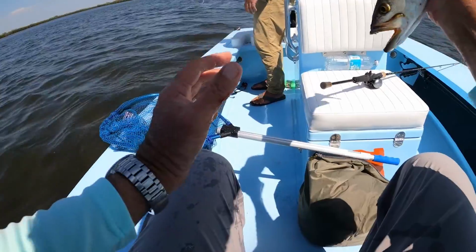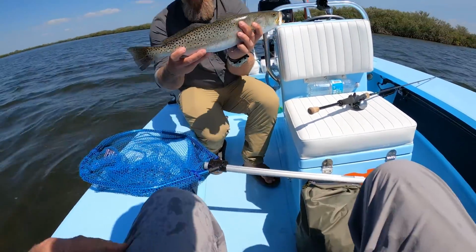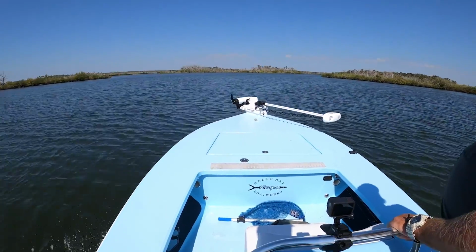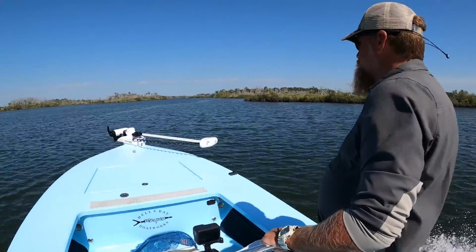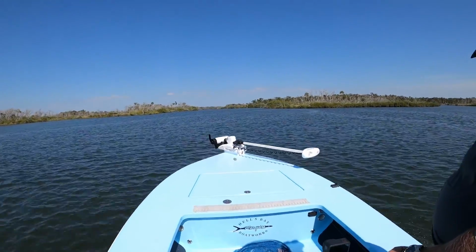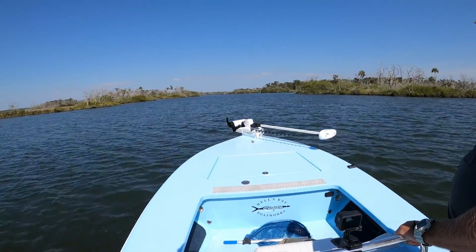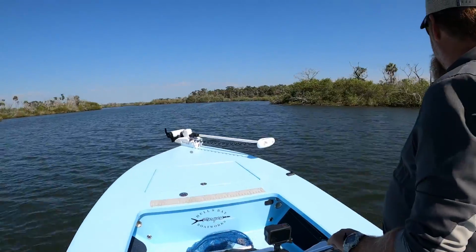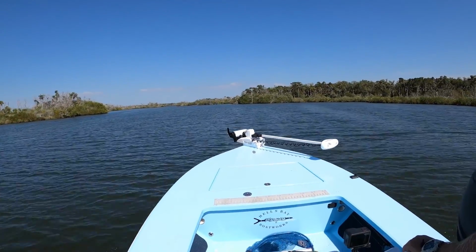Get a picture with this. All right, let me get my camera out. There's our bald eagle. Oh yeah. Still hanging out here. That's a big one too. Full grown. We want to be on the right side of this.